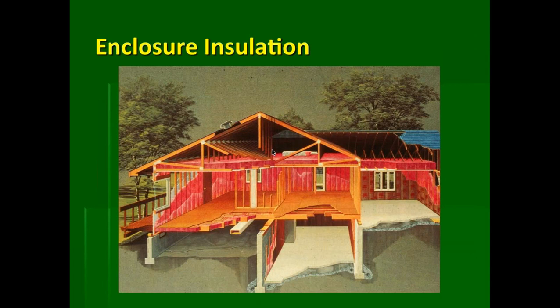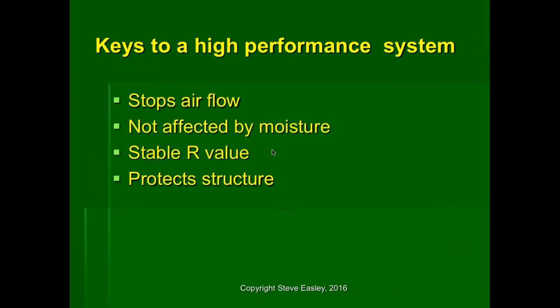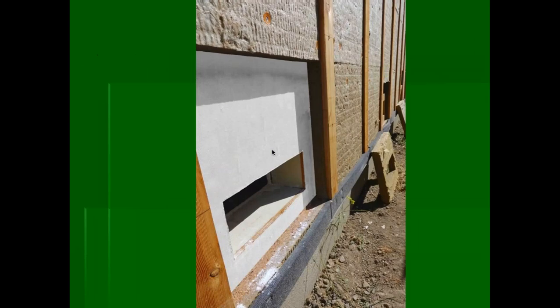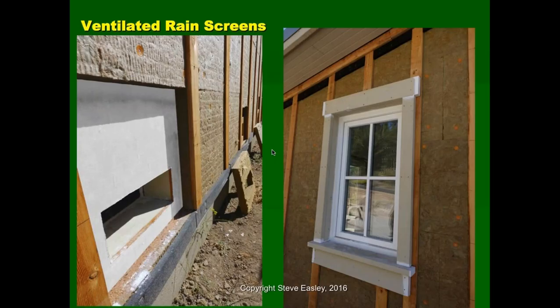So it doesn't take ridiculous amounts of insulation to make this work. It's about making sure the insulation is installed properly so we reduce airflow. When we look at traditional insulation, our values range from roughly 3.5 to 8 per inch, and we can get tremendous amounts of insulation in our walls without having to spend ridiculous amounts of money.